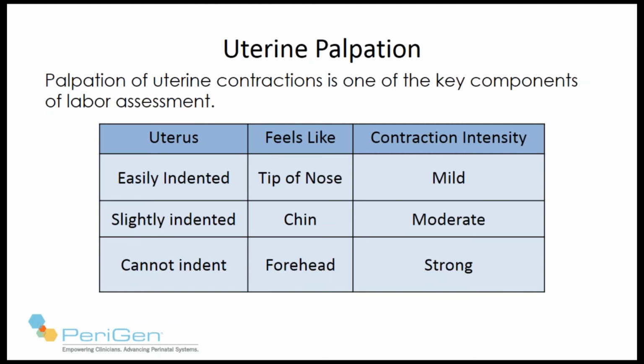A moderate contraction palpates more like your chin. So it's slightly indentable, but yet firmer than you would find at the tip of the nose. So slightly indentable, considered to be more in line with a moderate contraction. As opposed to your forehead. Your forehead, it cannot be indentable. It's firm with palpation, and that would be indicative of a strong contraction. So when palpating the abdomen during a contraction, if you palpate it firm, cannot be indented, very firm to the touch, so to speak, that would be considered a strong contraction, as we see during the active phase and towards the end of the labor process.